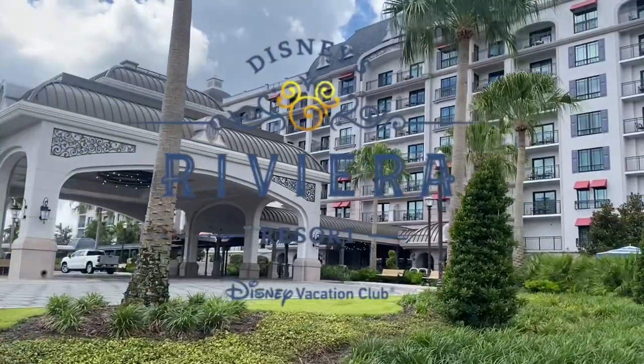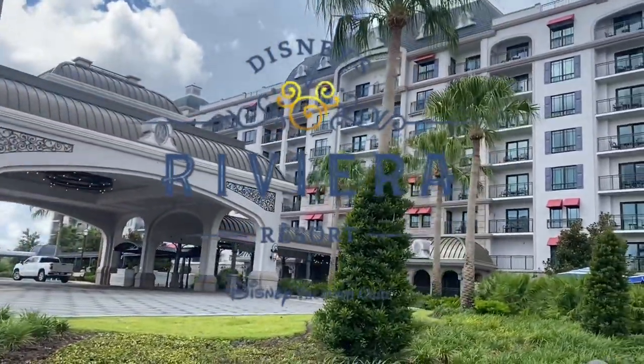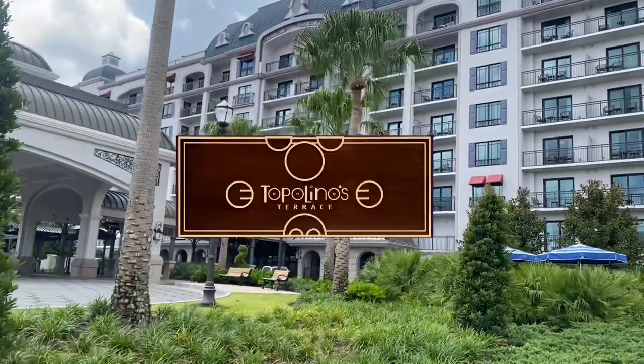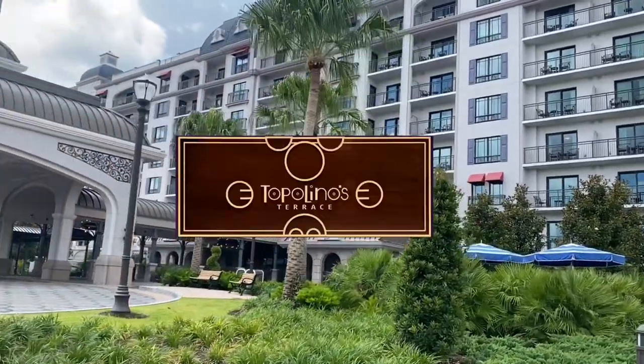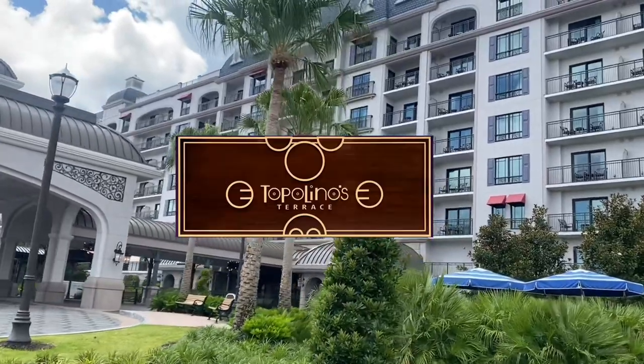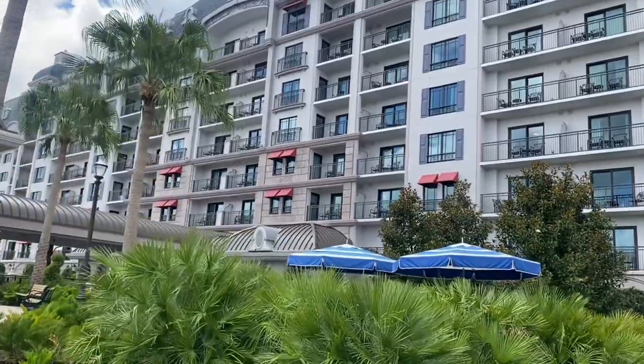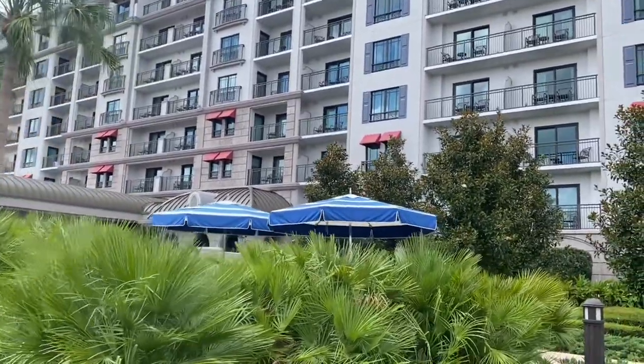First of all, good morning. It is breakfast time. We are starving. We set a reservation for Disney's Topolino's restaurant. Hopefully, we've heard good reviews, good things. So we're gonna get in here and get our bellies full. I'm gonna show you the front lobby, the restaurant, and the menu. Let's get right to it.